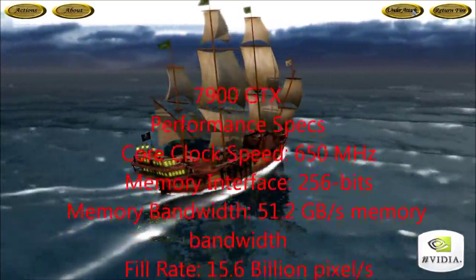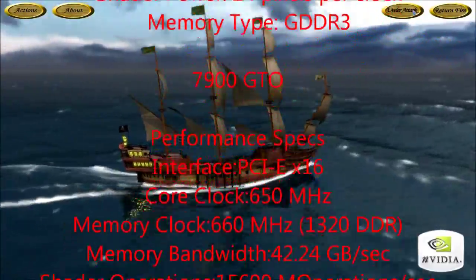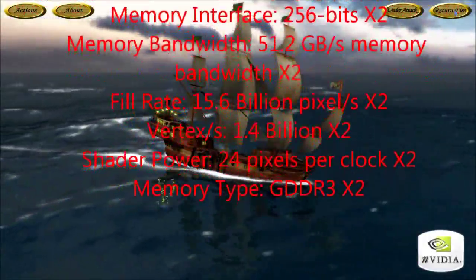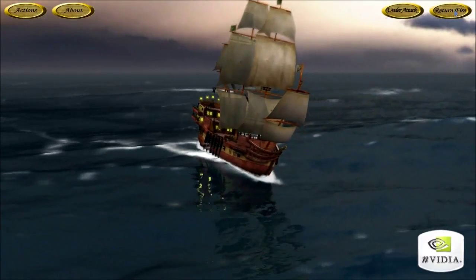Alrighty, what is going on, people? This is the NVIDIA Clear Sailing demo. Now, a friend of mine named John the Fox requested that I commentate over it better, so what I'm going to do is explain to you how this works.